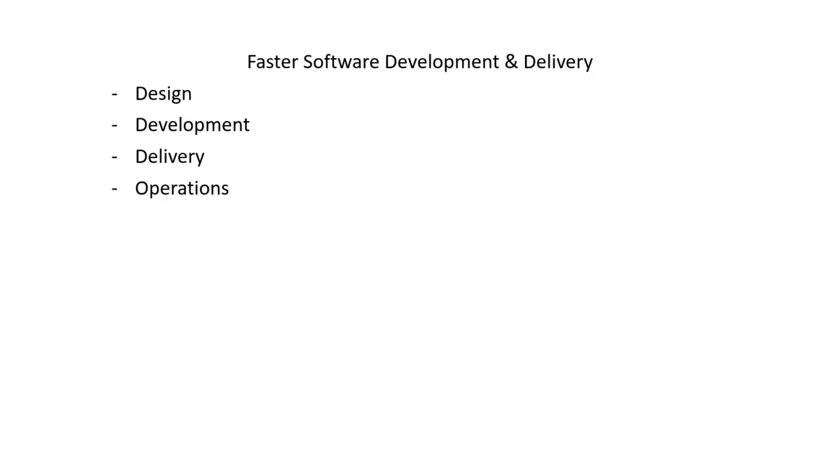Here, the first challenge is that designs are usually in the form of lengthy documents, which is a time-consuming activity for programmers to decipher. And sometimes the specifications can be inferred differently, causing the implementation to vary from business expectations.